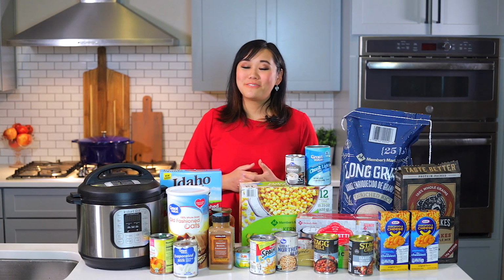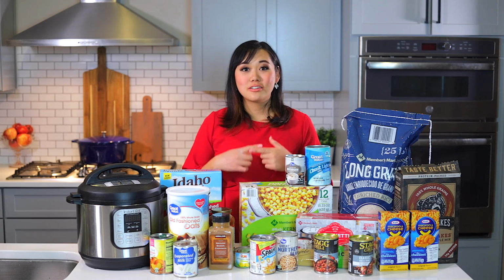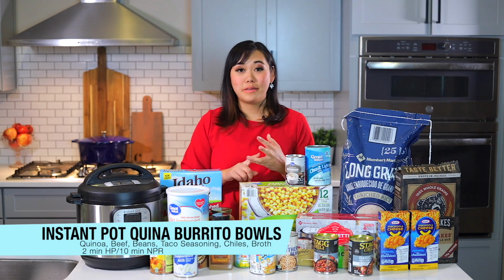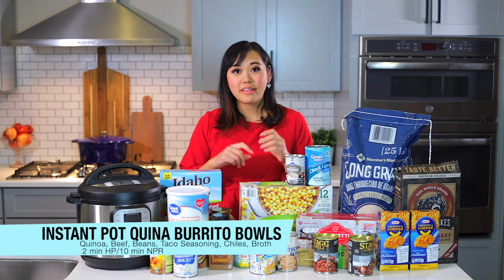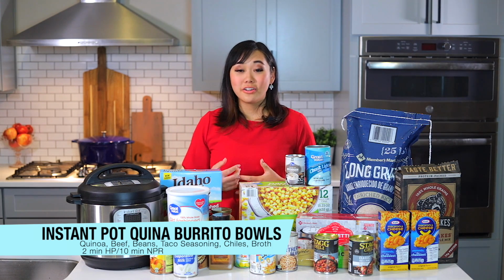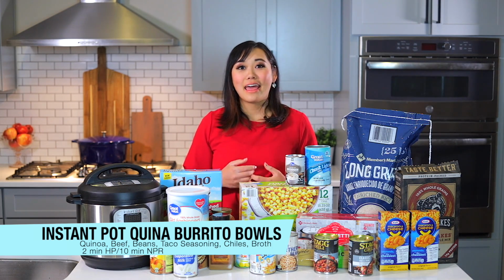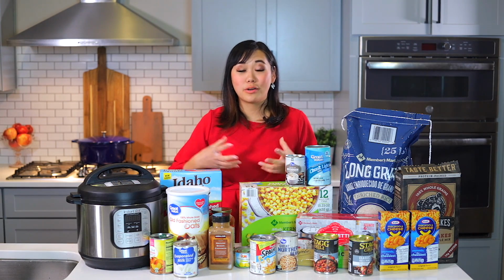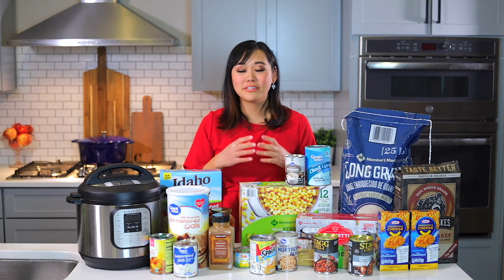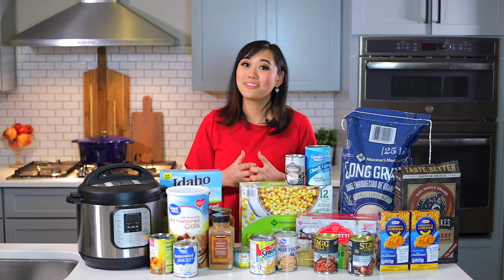One of my family's favorite things to eat is our beef and bean quinoa lettuce wraps. So I have this recipe on my website. All you do is add ground beef, beans, quinoa, beef broth, and maybe some onion if you have it, and some taco seasoning into your Instant Pot. Cook it on high pressure for 2 minutes, and then you have basically like a burrito bowl with meat and carbs, beans. Spoon that into a tortilla or a lettuce wrap, and you have a super filling, deliciously healthy meal that's so easy to do with your food storage.